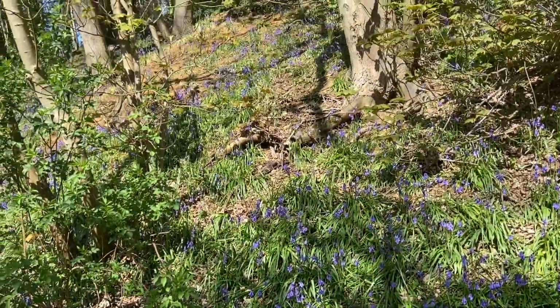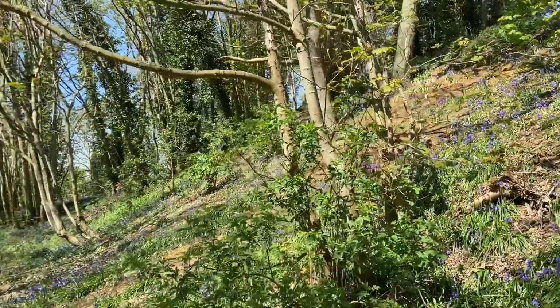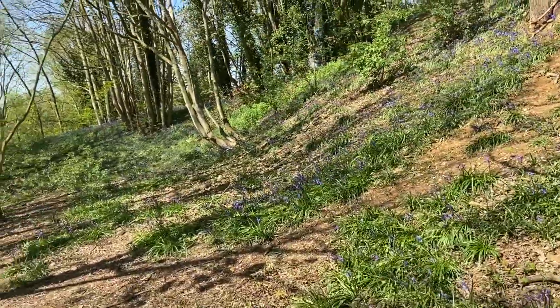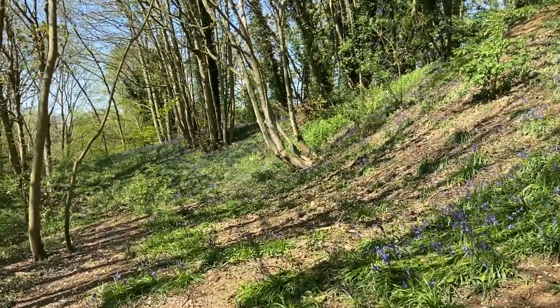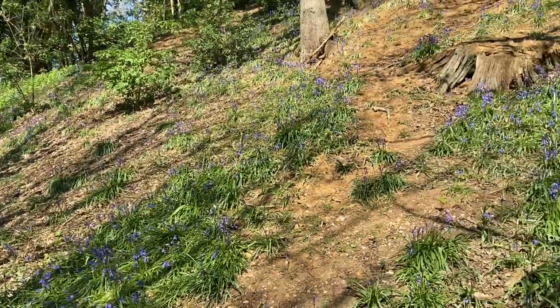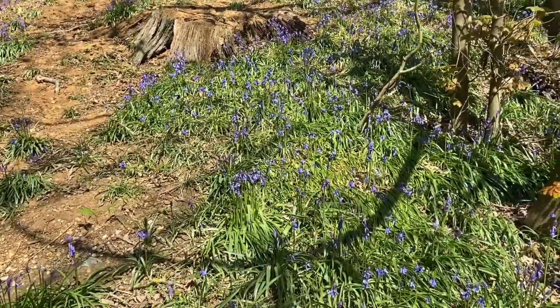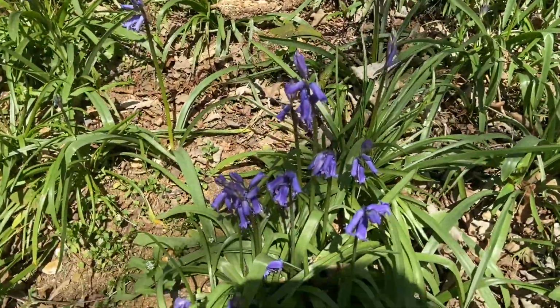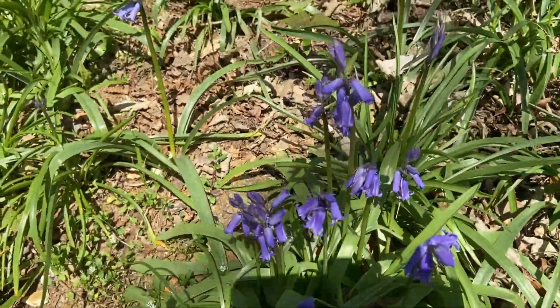And this area is not exactly flat, and that is because it used to be used for gravel excavation. So you've got an unusual topography here, and that's also what caused the ponds in the valley marsh area that I'll show you later, because it's actually where the excavations met the water table.